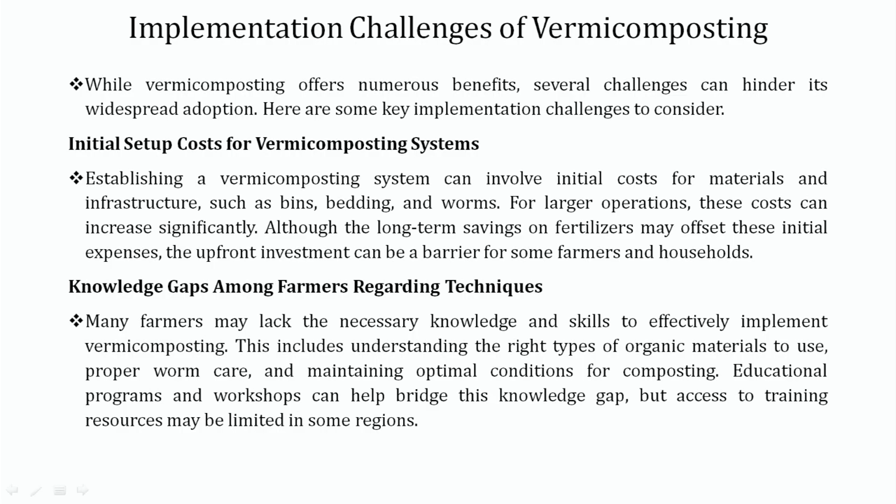Means such kind of educational programs should be organized by the government and by educational institutions to train the farmers to implement more and more vermicomposting and decrease their dependency on chemical fertilizer, so that they can get the long-term effect of vermicomposting to enrich their soil health, to enhance the water retention capacity of the soil, and that too for long-term use, for the long-term effective and efficient management of their waste disposal.